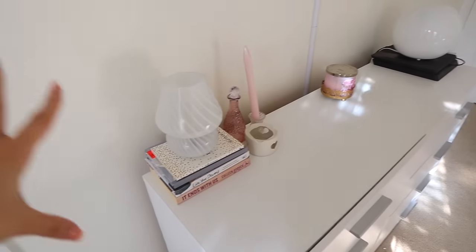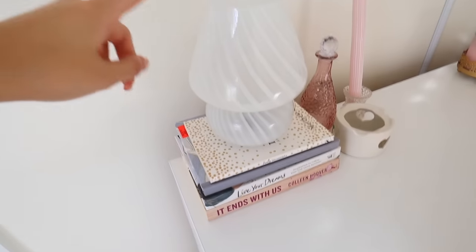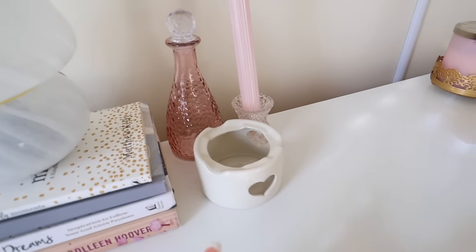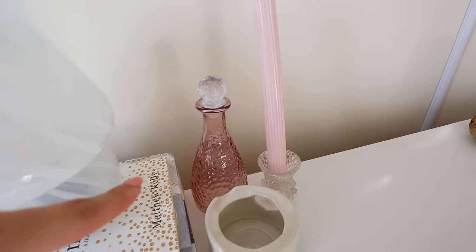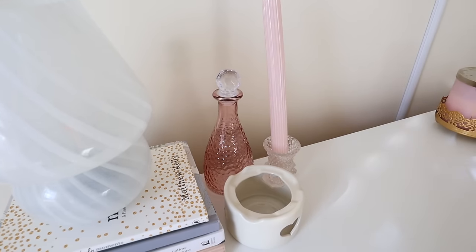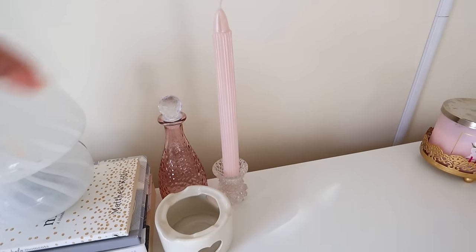Top of my dresser, I just put a bunch of random decor. So I have some of my books here, and then I put the other lamp that I got from Marshall's on top. And then next to it, I put the little candle holder holder. I really need to buy the small little candle to place in it. And then behind that, I have this little glass jar thing. It's from the Dollar Tree. I got this so long ago, but I think it looks so cute here. And then I put the pink candlestick in the crystal candle holder.